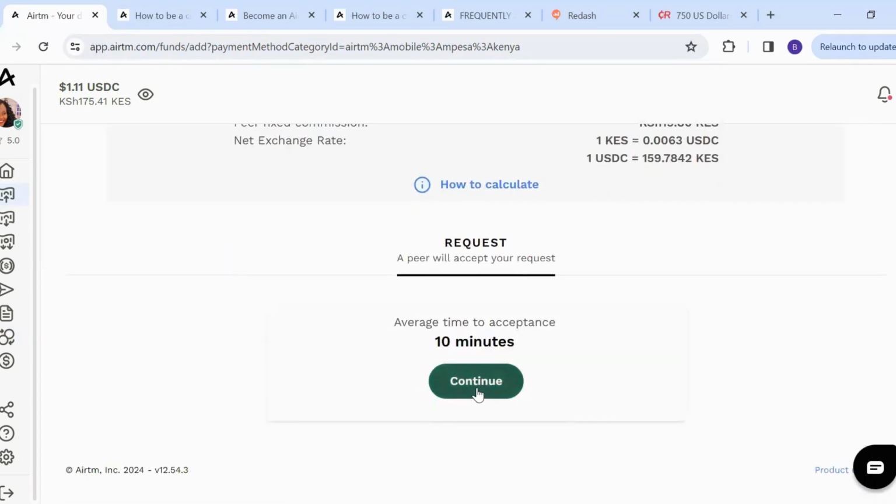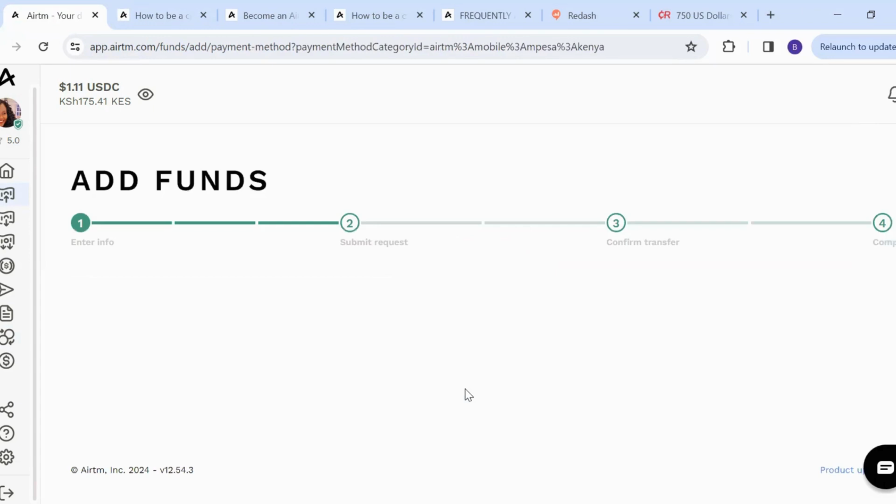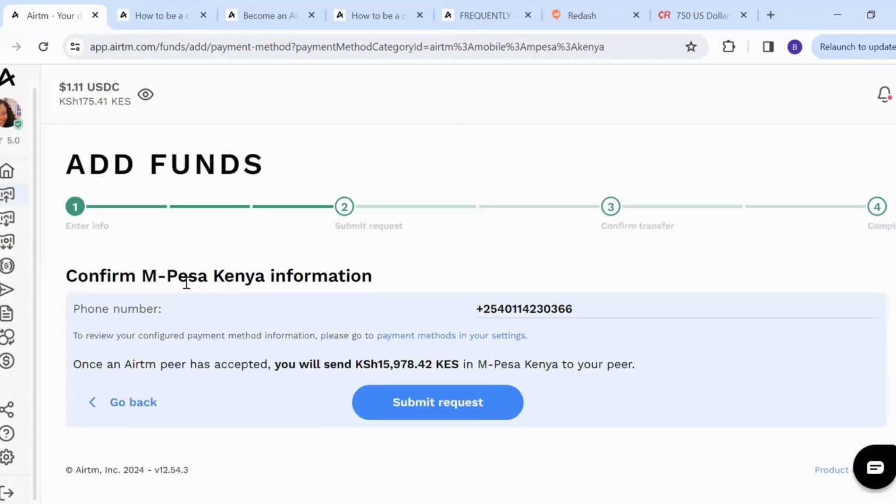If I click this button, right now I know they'll tell me that I don't have enough funds. Okay, let me see. Yeah, so this is what will happen. Once an ATM peer accepts, you will send 15,978 Kenyan shillings in M-Pesa Kenya to your peer. So let's say I'm already a cashier and I'm transferring funds into my account, because that money is the one that I'm going to use to transact to people. So if I get a request, I'm able to send money because I already have money in my account. This one is already in USD, or dollars, the one that is in my account.